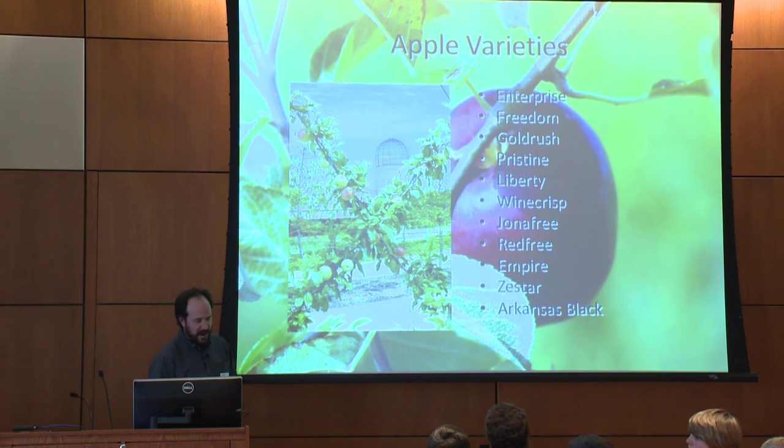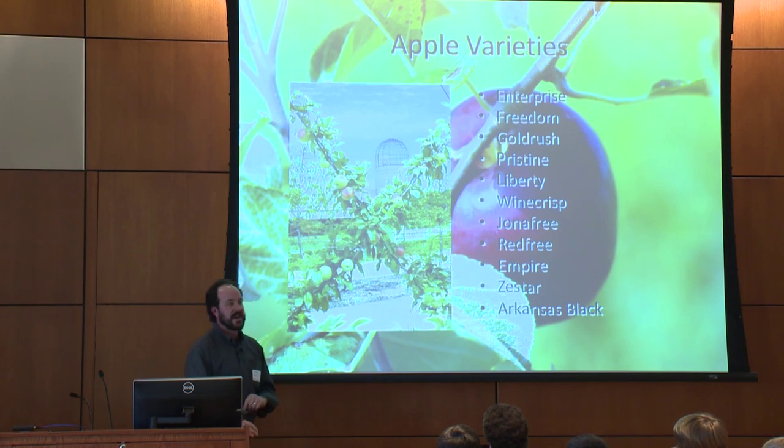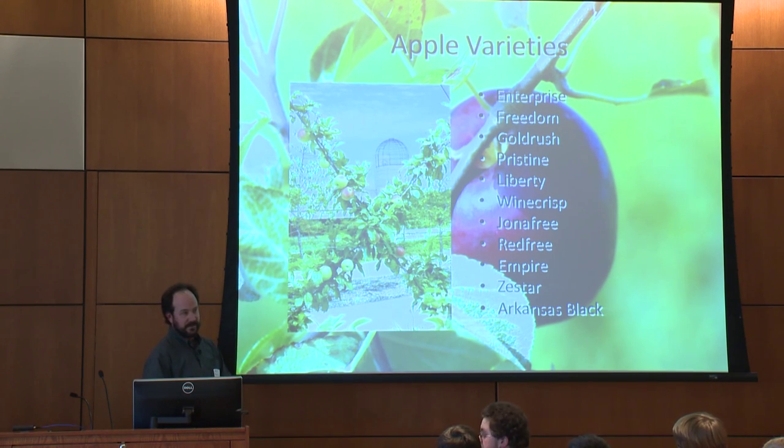And also, if you're trying to grow in a biological, organic type setting, really it's advisable not to use things like streptomycin on your apple trees, even though it has been approved for organic use. They're actually taking that off.